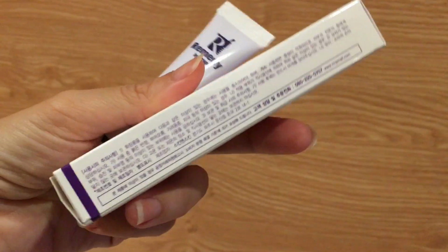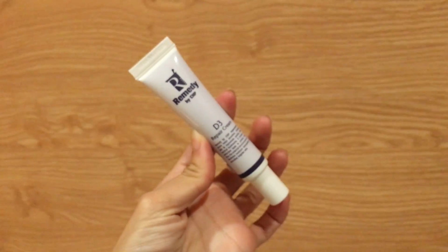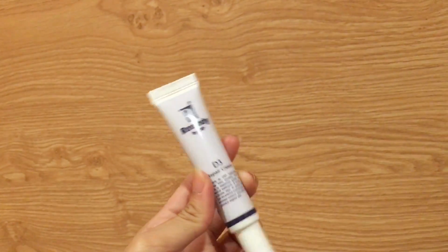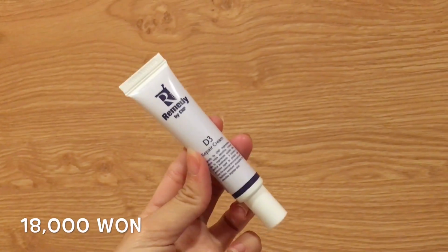The ingredient list unfortunately is all in Korean. This little tube, according to them, will last me for a month if I use it night and day. I'm supposed to use it night and day for 7 days. This thing here cost me 18,000 won.